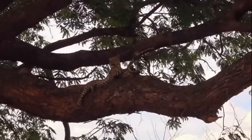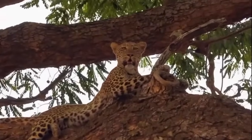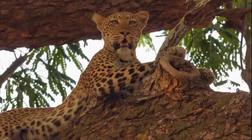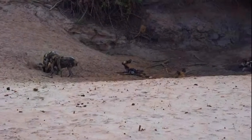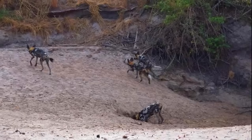Now this next scene is a much more typical situation to see a leopard cub in. Unfortunately for photography purposes, he's in the shade, but he's every bit as clear as he was before. He's really not much further away. Big mustache. It wasn't very long before we discovered there was a pack of wild dogs in this national park.